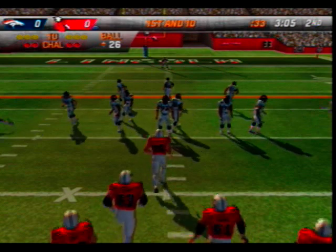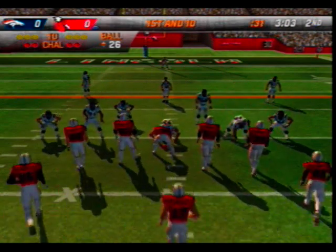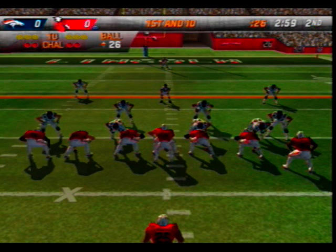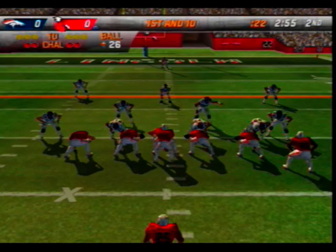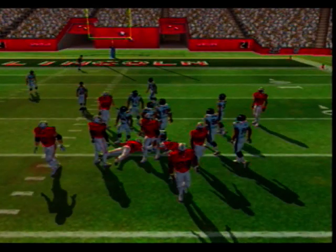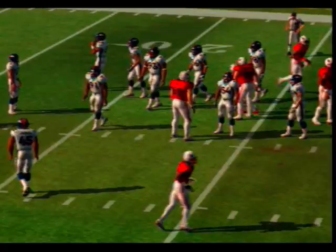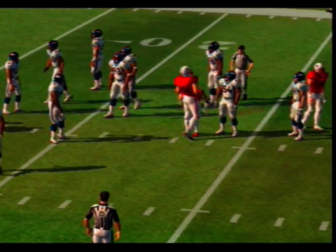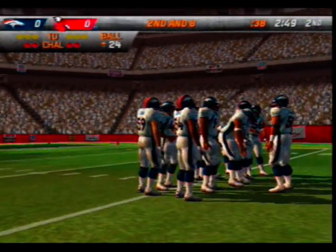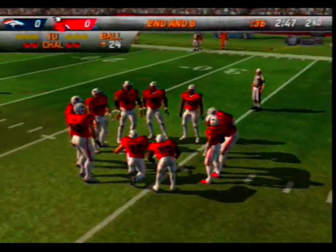First and 10. Ball on the 26-yard line. Here I come. This side, this side. Number 17 with a man in motion. Watch this. A little misdirection. Number 59 is there for the tackle at the 24. A big part of this guy's running style is to use the blockers to set up his cut, but they were nowhere to be found on that run.